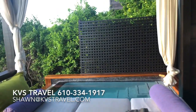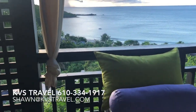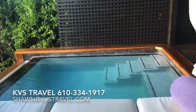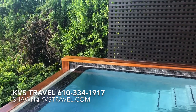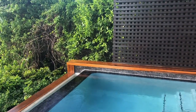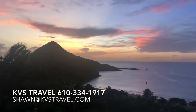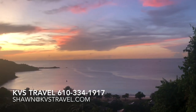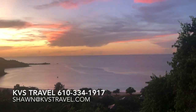Amanda, am I missing anything? I mean, this room doesn't need any kind of sell. It speaks for itself. It's pretty amazing. This is your view at the end of the day from the hillside pool suite at the Hermitage Bay Resort in Antigua.